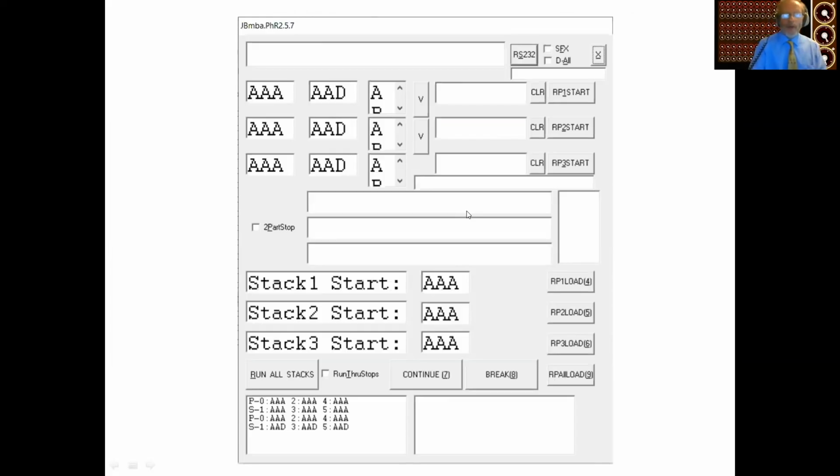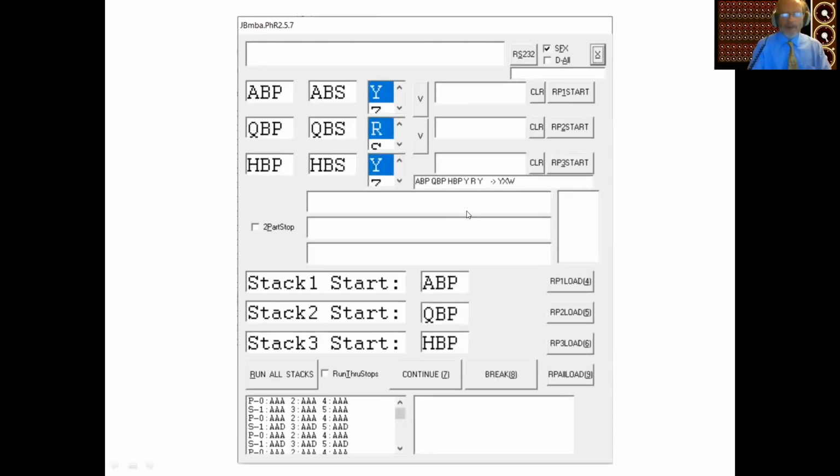First of all, I start with the wheels at the default position, which is 3 rows, AAA and AAD. So AAD is 3 on from AAA. So I've got 3 sets of wheels. As it happens, I'm using 1, 2, and 3, left, middle, right. Then I actually set them to those start positions. So at ABP and ABS, I have a female of Y. At QBP and QBS, I have a female of R. And at HBP and HBS, I have a female of Y.